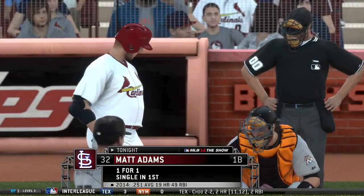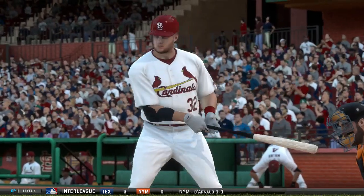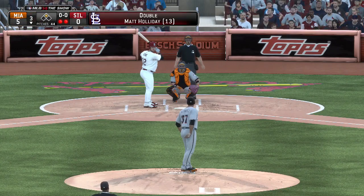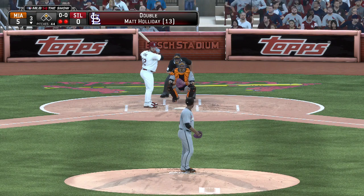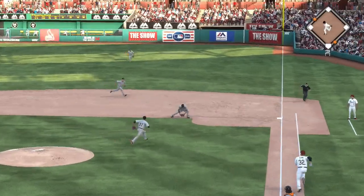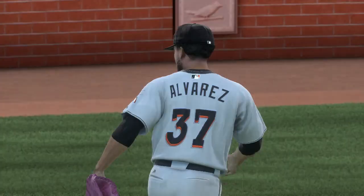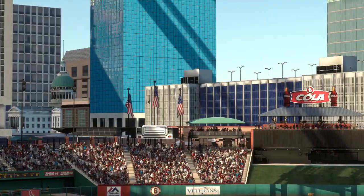Matt Adams will get an opportunity here in a run-scoring spot now following the 2-out double. Swing and a ball headed towards the hole. And nothing will come of the two-out double as the inning is over. Danger averted following the two-out double.